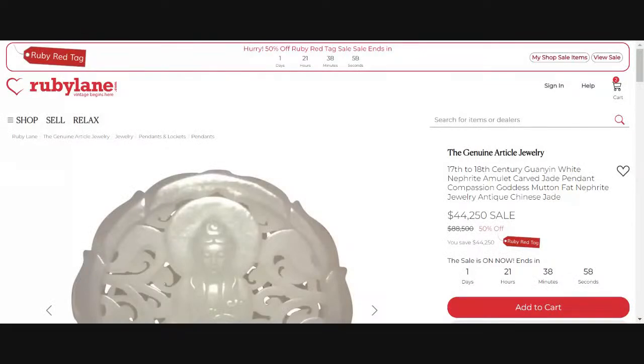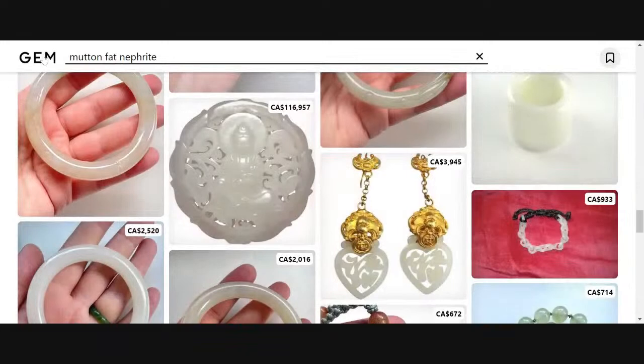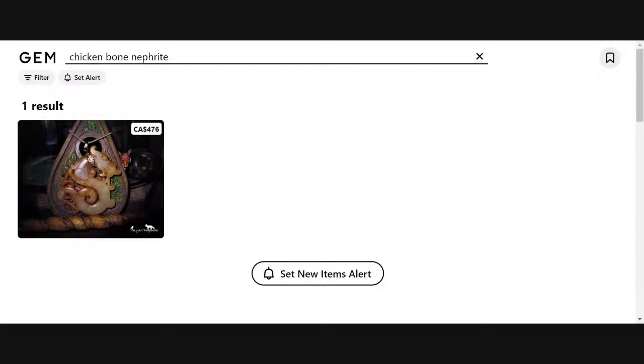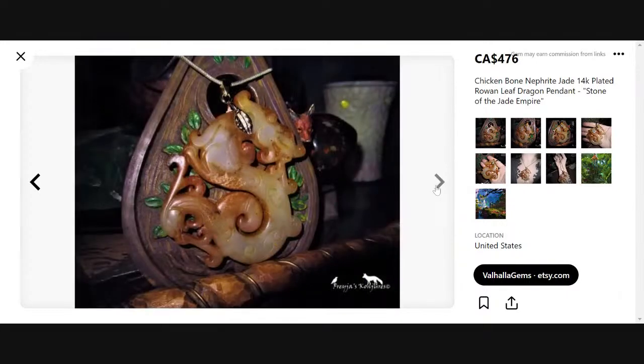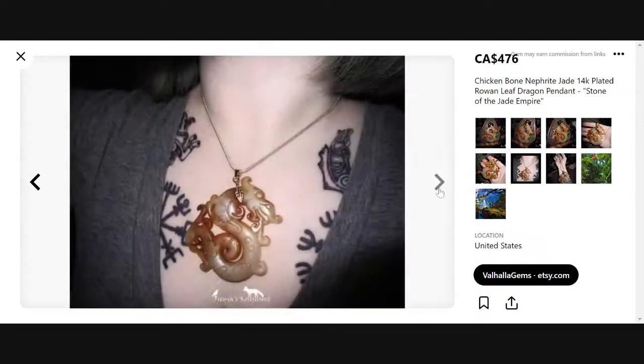Okay, let's do it. We will look for chicken bone jade as soon as I share my screen. We will go back to gem.app. Only one item is being returned, so we'll change up our search in just a moment. The chicken bone nephrite jade that I was finding was more opaque than this, so I'm going to flip through these colors. They say that some of the unnatural red colors end up coming out brown when people try to treat jade to make it a certain color.